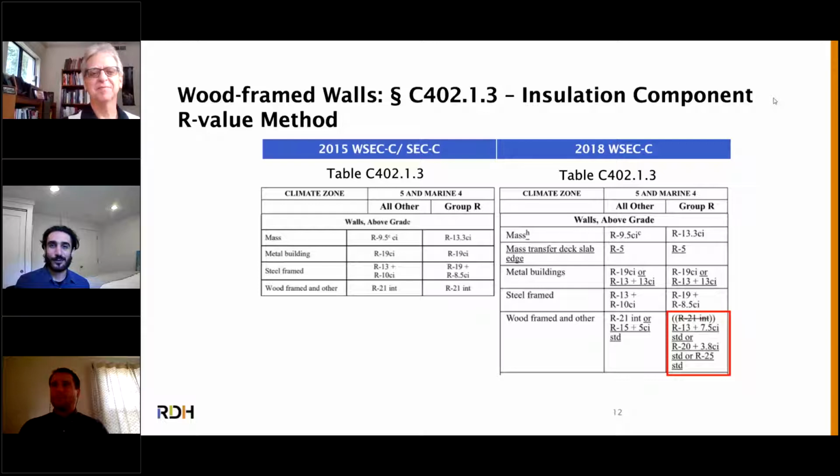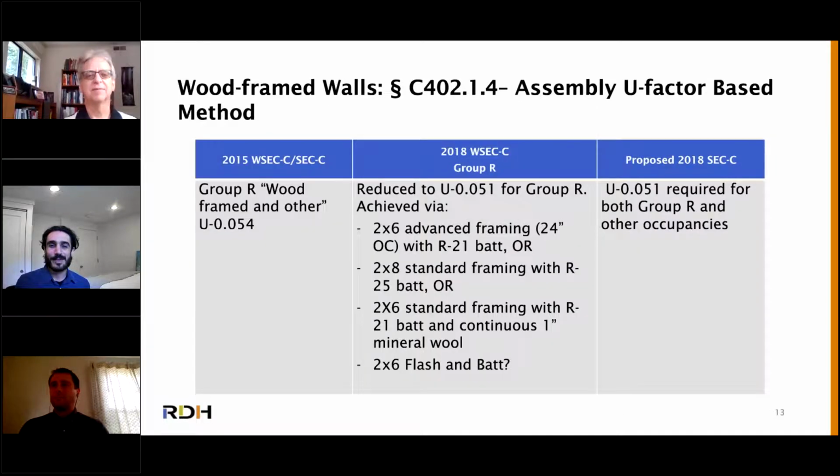Not true anymore. So I'm going to go into some more explanation of what we need to do to meet these new code requirements. Those are the R-value tables. They lay out a simple way to meet the code. When that's not possible, or we want to look at alternates, we do U-factor calculations based on the ASHRAE Handbook of Fundamentals. So we did a few of those calculations to examine some different scenarios and present those to you all.